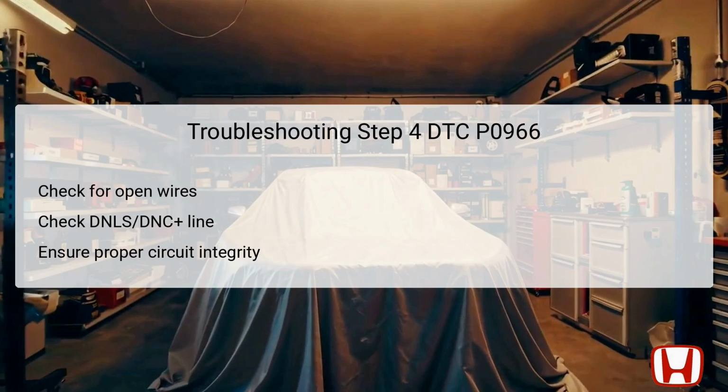If continuity exists, that indicates the DNLS-DNC plus wire is functioning correctly, allowing progression to the next troubleshooting step. However, if no continuity is detected, it reveals an open fault that needs rectification. Repairing this would involve tracing and fixing the break in the DNLS-DNC plus wire between the CVT solenoid valve and the TCM, ensuring complete circuit integrity to restore functionality.